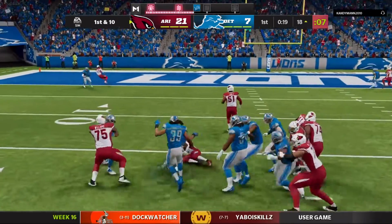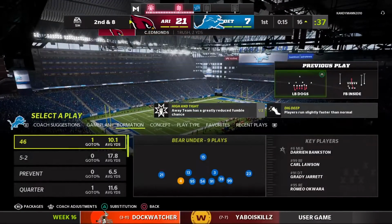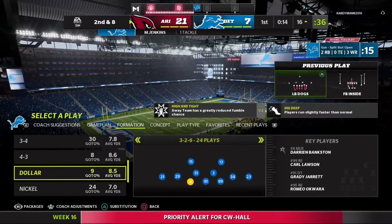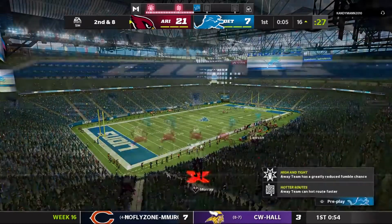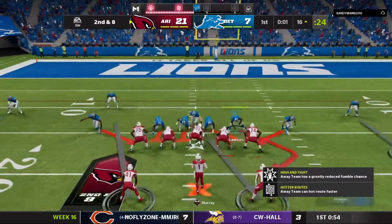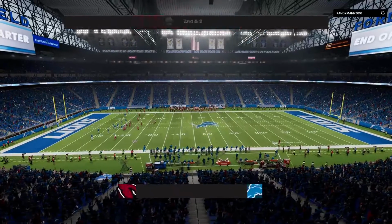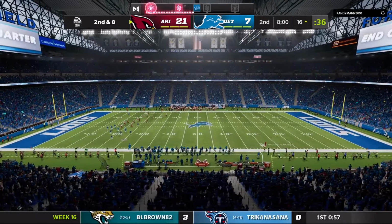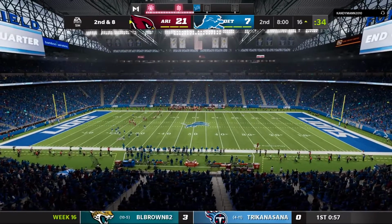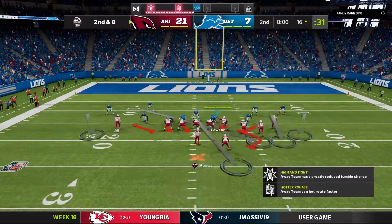Now the first carry for Chase Edmonds. And they'll get him down right around the 16. Give him a couple on the carry there. A gain of 2 brings up 2nd and 8. A pretty wild first quarter. 21-7, our score. 21, Lions 7. 2nd and 8 coming up.